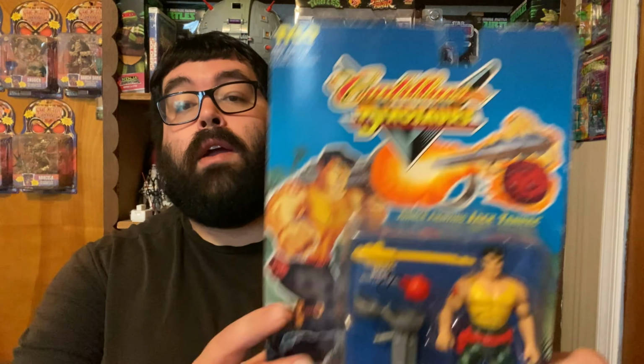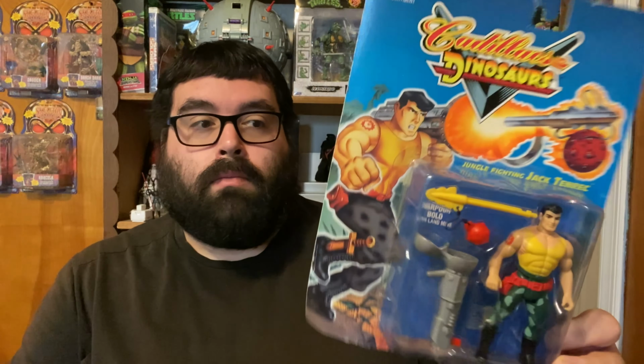First thing that we picked up was a toy line that I was looking for. I think I mentioned it in the last video, Cadillacs and Dinosaurs from Tyco. And we found one figure, the Jungle Fighting Jack Tenrec. $15 for this. Good deal for that.